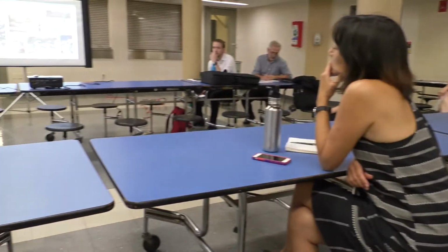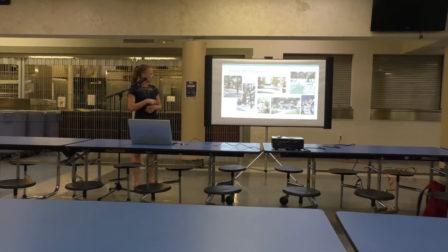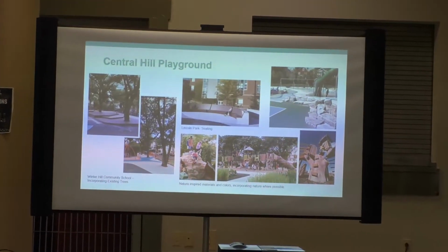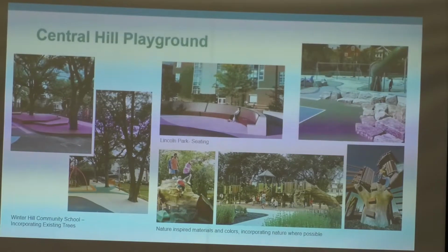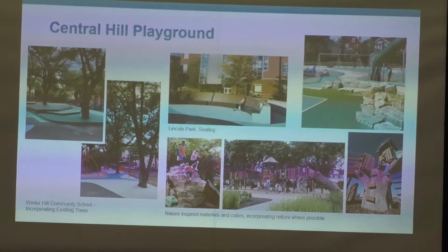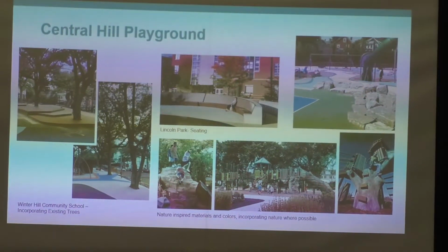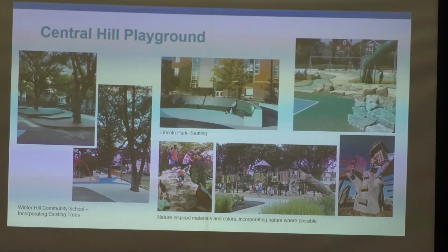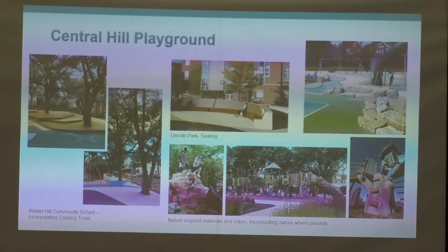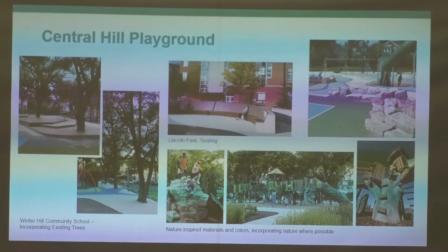Within the playground, we will be incorporating existing trees, as we just talked about. At Winter Hill Community School, there were some existing trees, and we are looking at that as an example of ways to incorporate the trees into the play space. At an earlier public meeting, residents decided that a nature-based theme for the play space was what the community desired, so we are working toward that. We will be incorporating nature-inspired materials and colors, and certainly actual natural materials where we can.